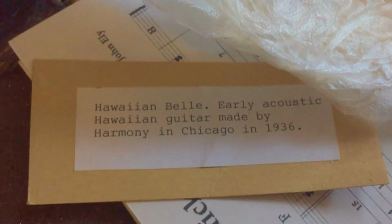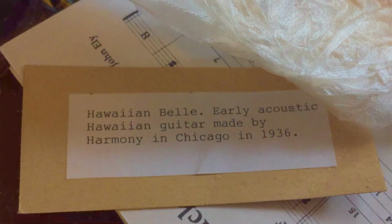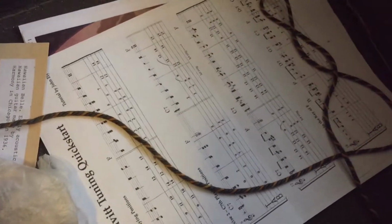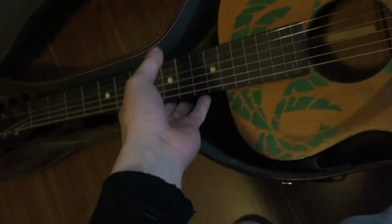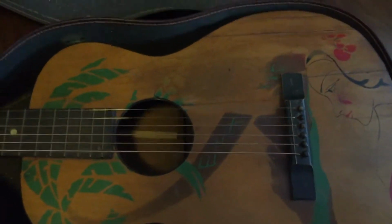I showed also what looks like a hilarious thread or shoelace that somebody used as a strap. I don't know what to call it, but that's what they had as the strap. I like the colors. I think I'll actually use it on the guitar if I ever require a strap. I'm keeping it.